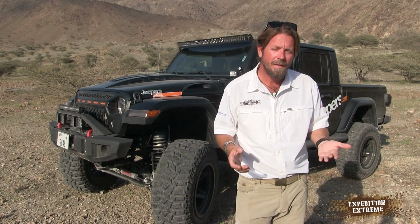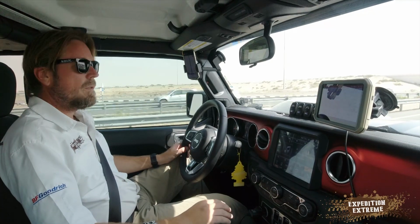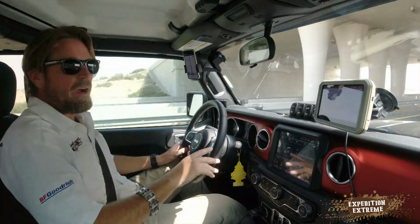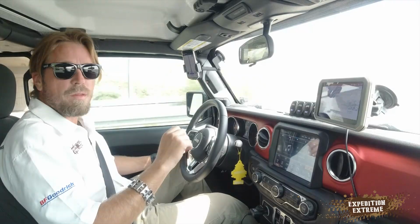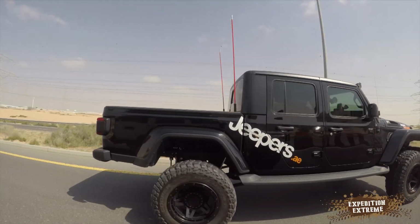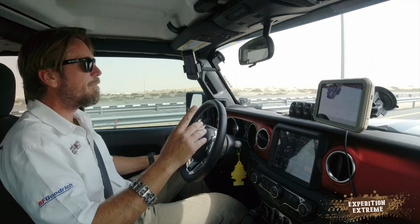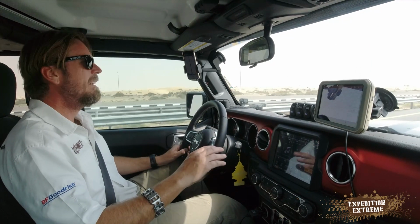Is this going to hurt them? I don't know. I think the looks are going to sell the vehicle. I'll tell you what, it's definitely a head turner. Up on the highway heading to our destination to film this, every second or third vehicle coming past, beep beep, guys waving, guys flashing. Definitely a head turner for sure. It's got the wow factor, definitely.